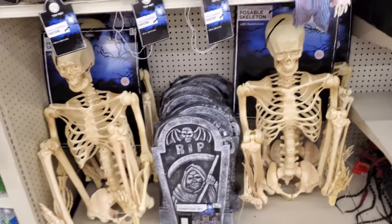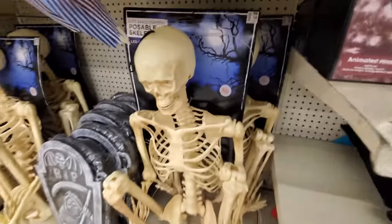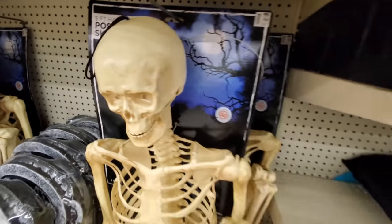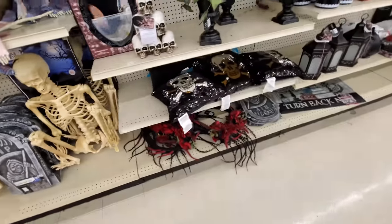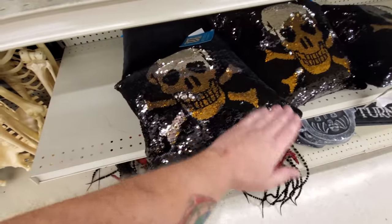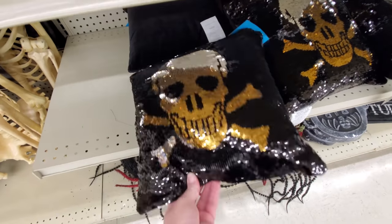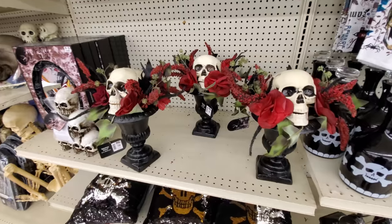I love it. Okay, 5-foot posable skeleton with a try me button. Ooh, his eyes light up. Okay, I see. That's pretty cool. Well, look at these. These are pillows with sequins that change as you run your hand over it. This is pretty creepy.